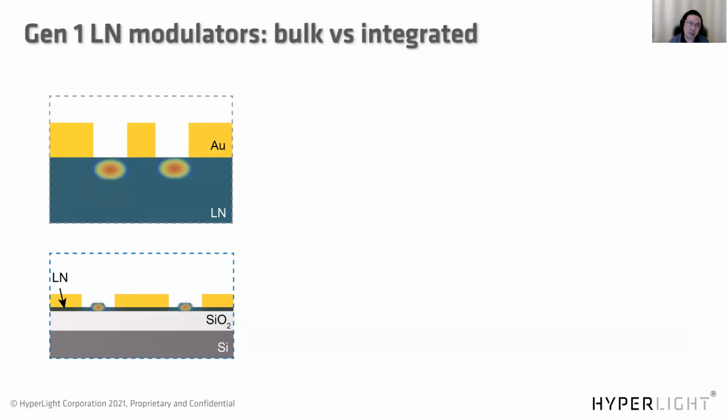So what is the difference of the lithium niobate or the thin film that we're talking about with the existing lithium niobate approach?